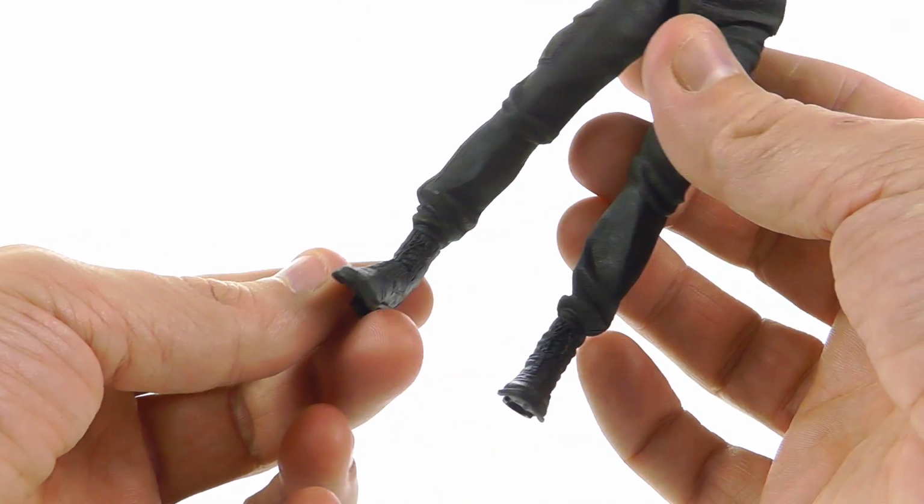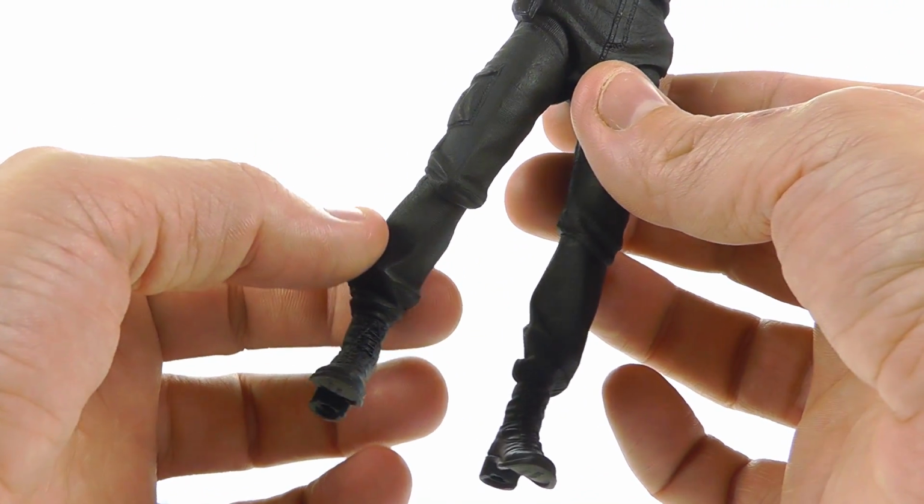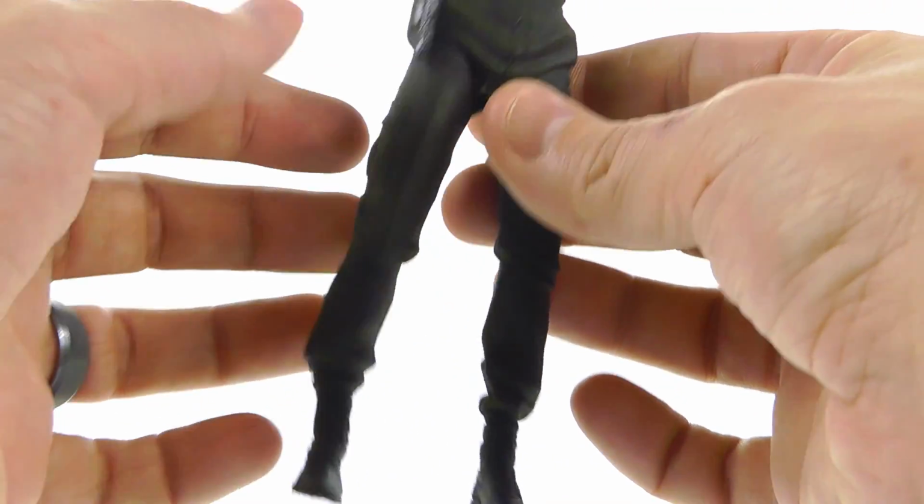And then you come down here to the boots, real good detail on the boots, and you can see that there's a slight variation in the paint that kind of separates it from the black of the actual pants. I mean, I think that looks really great.